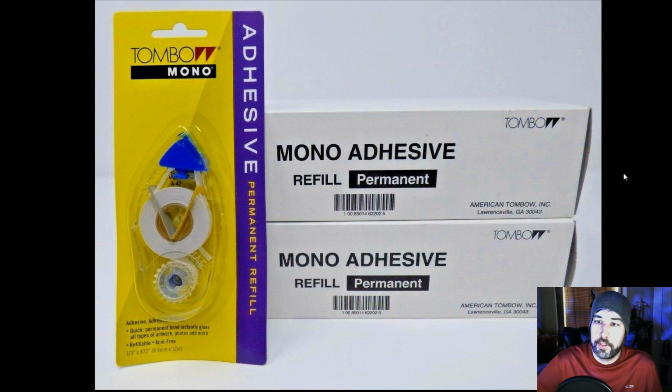I am not even sure what these are. There's some sort of adhesive, permanent refill. These came out of, if you watch my Salvation Army pallet video where I got a pallet at Salvation Army of untouched goods for $50, and I dug through it and made a video on that, so if you haven't seen it, you can go check that out. It is long though, because there was a lot of stuff.